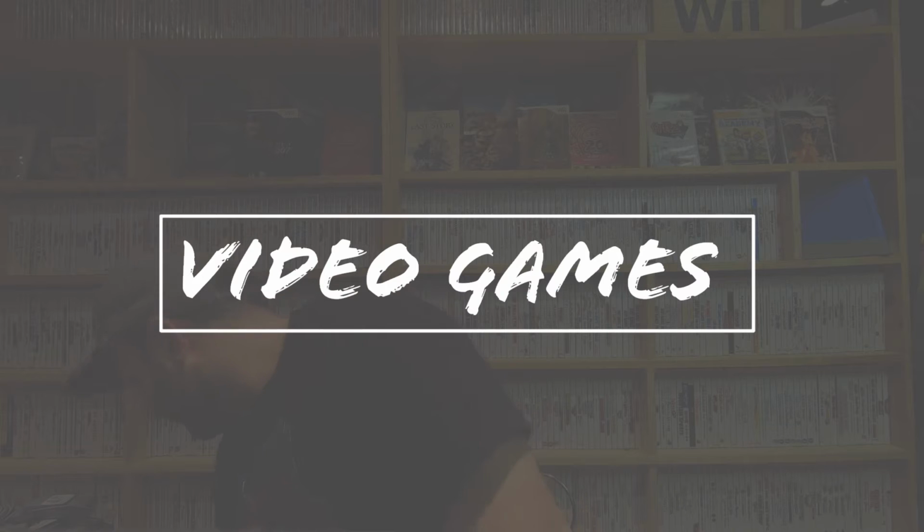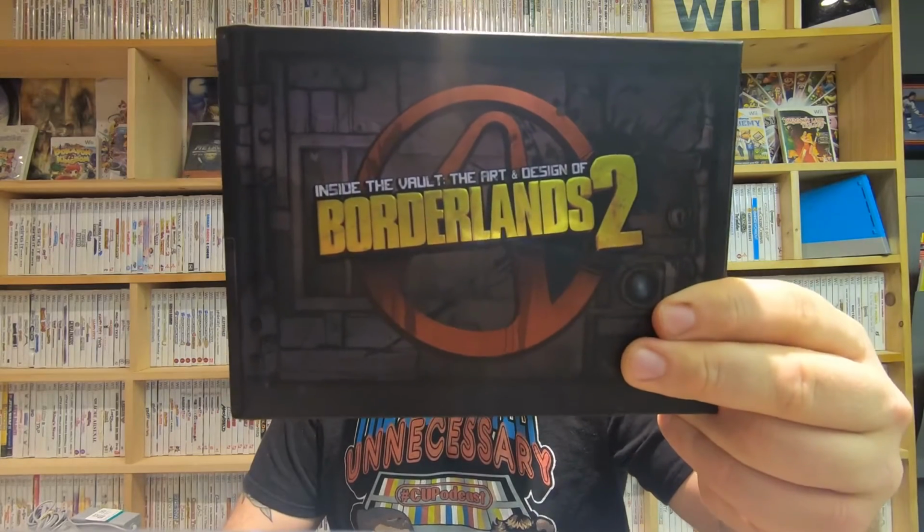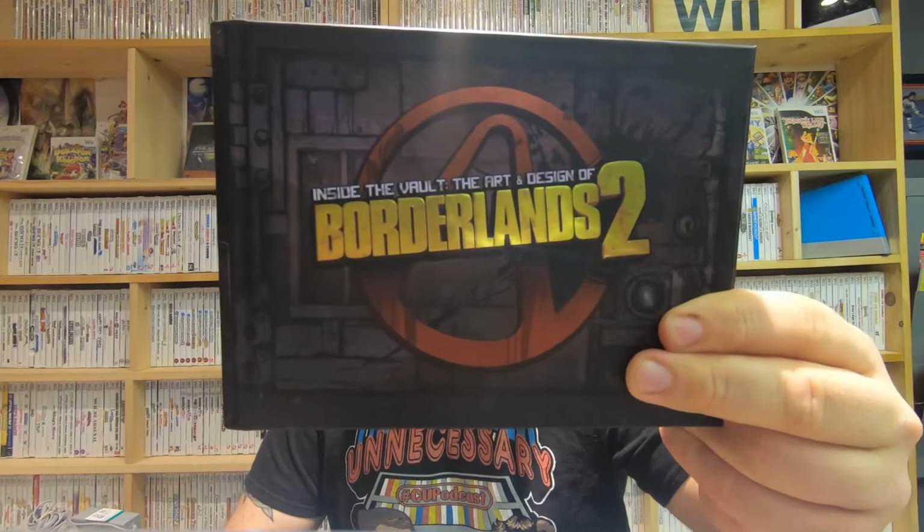All right, starting off today with two things that are not really video games, but video game adjacent. I found these at Value Village Jefferson. They priced them at $1.29 as comics. Borderlands 2, the art book. I figured for $1.29 I'll pick it up. Not a lot of value in these, but cool nonetheless.